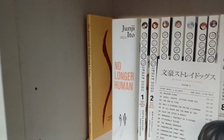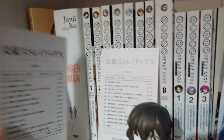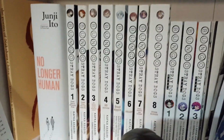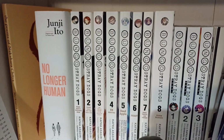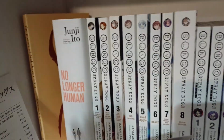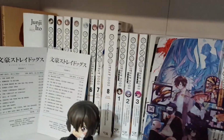And then we go into Junji Ito's version of No Longer Human by Osamu Dazai. And then we go into all of the light novels that are out so far. The 9th one comes out next month, so that will be getting added on at that point. But for the moment, it's only 8. And they just announced the 10th one, which is banging.